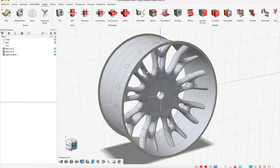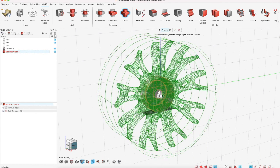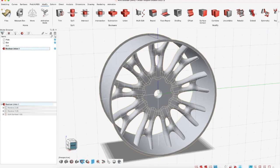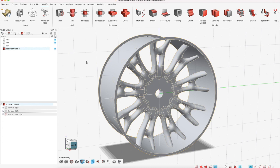And now I'm able to add these 3 together. So I go to the union tool and I click this one, and this one. Right click, and I'm done. And now this is one piece that can be manufactured.